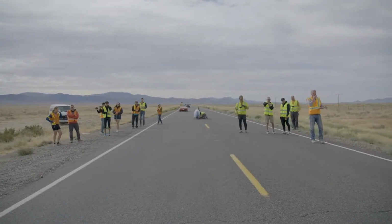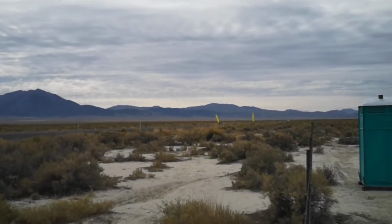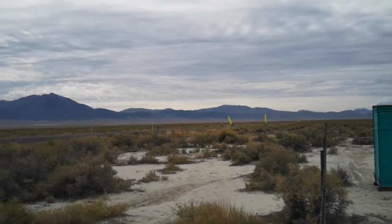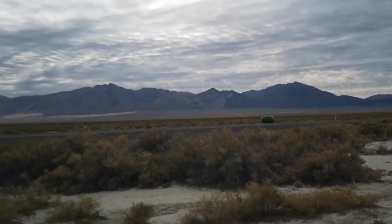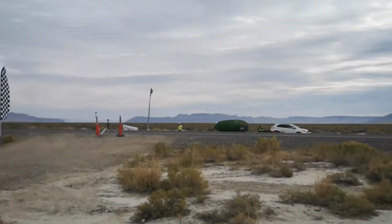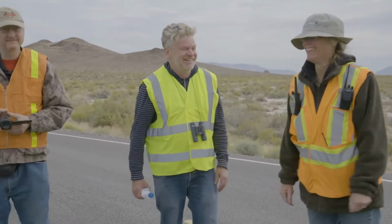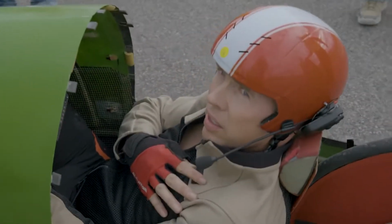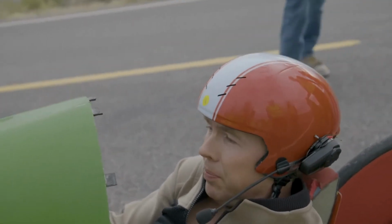Soup Dragon is on the course, Soup Dragon on the course, and it just successfully retracted the landing gear as well. That was smart. That was beautiful. We love that landing gear. So scary. It's moving around so much. It's horrible.